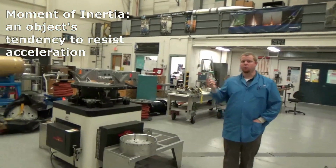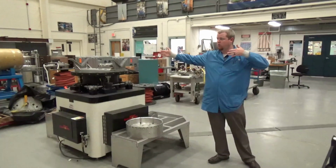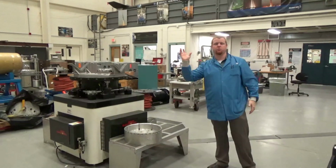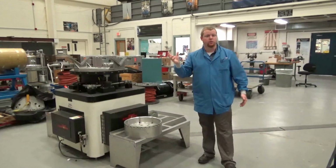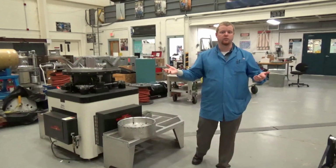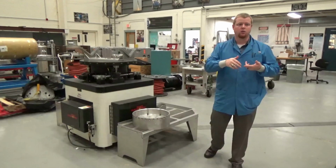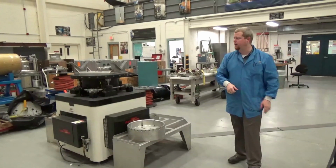We measure the moments of inertia in both pitch, where the rocket is actually laying across the table, and we measure the moment of inertia this way, and we measure the moment of inertia in roll. And the reason we measure those, it's good to know how hard it's going to be to move this body in space. So we use that to determine attitude control, how big do the nozzles need to be, what gas are we using, things like that.